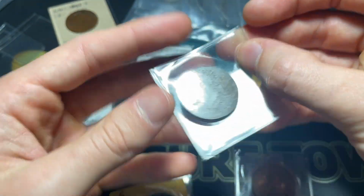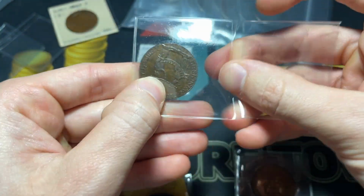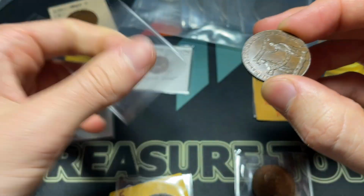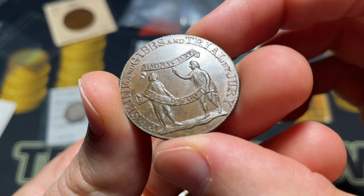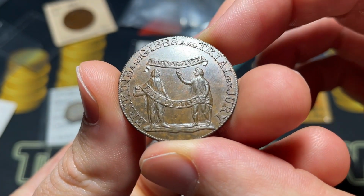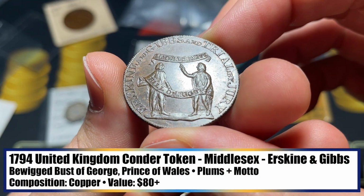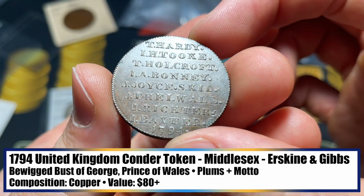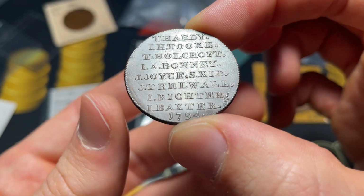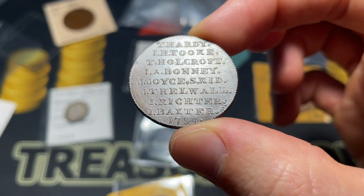And then right here that says 1794. There's a lot of lettering and an interesting edge that looks almost milled, but Erskine and Gibbs and Trial and Jury, Magna Charta, Bill of Rights. Wow. On the back it says a lot of Authority LH. It's probably a lot of different names on there.